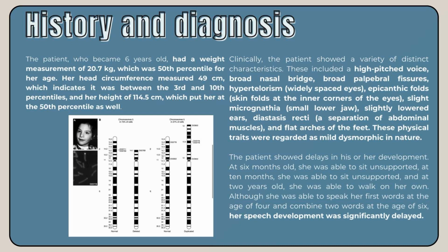The patient showed delays in her development. At 6 months old, she was able to sit, unsupported until 10 months. At 2 years old, she was able to walk on her own, although she spoke her first word at the age of 4 and combined 2 words at the age of 6. Her speech development was significantly delayed.